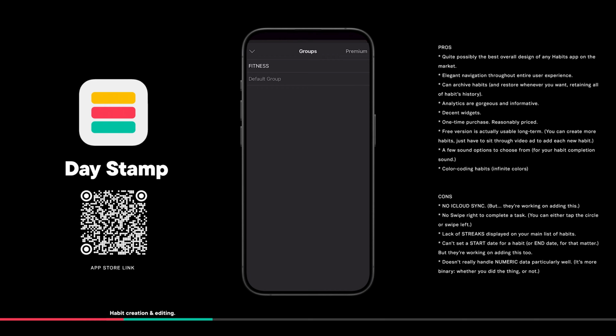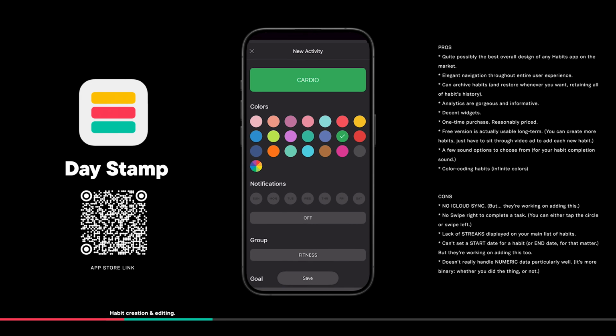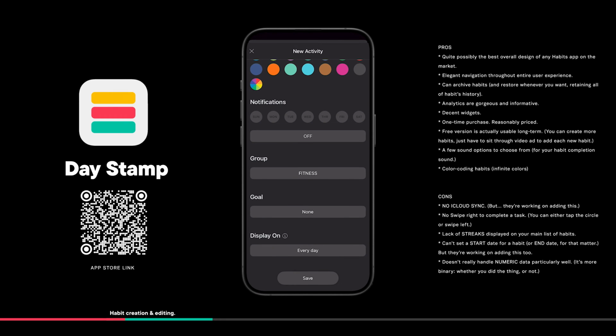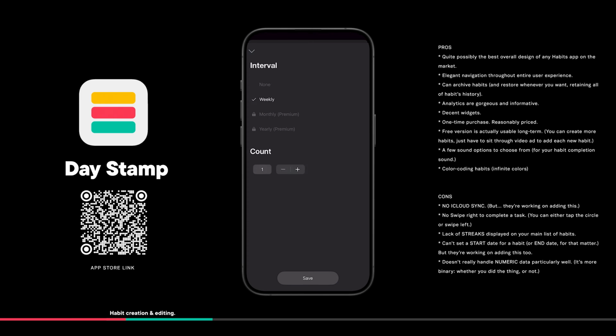So anyway, we just created this fitness group. So now I tap fitness. So now we've assigned our cardio habit, no notifications. We've assigned it to this group, fitness. So what's our goal? So you tap none. Right now, none just basically is like every day. Weekly, let's say you want to do it 3-4 times a week, 5, 6, whatever many days a week, right?